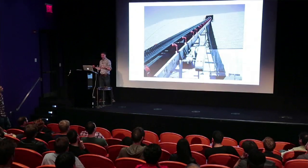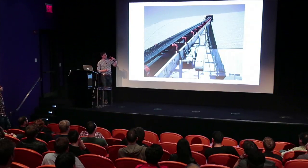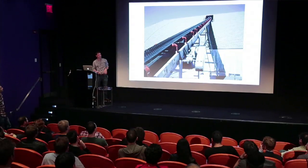Tools help us, they make our job easier. They're all about productivity. It's all about taking something that you could do yourself. I think this is a salt silo. I could go in there and take the salt myself and carry it out to the street and put it on the sidewalk, but this makes it a lot easier. So tools take things that we can already do and make them a lot easier.